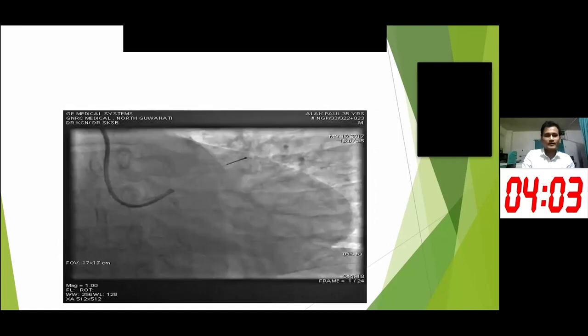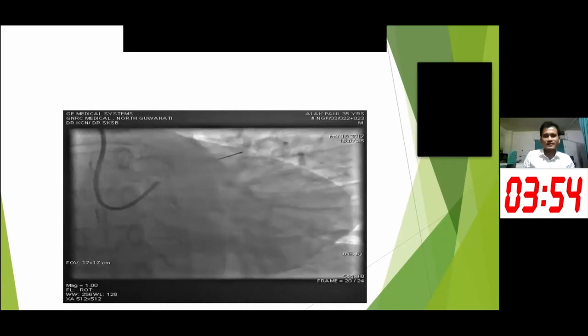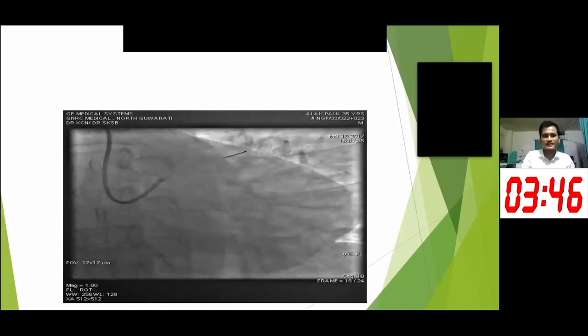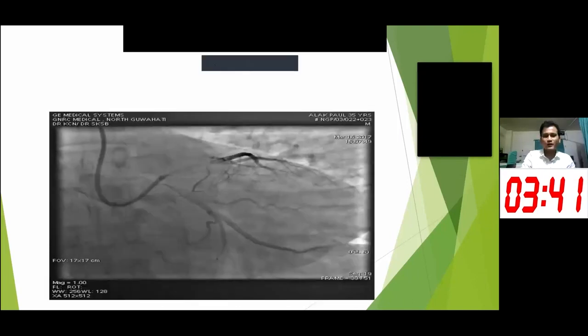At that moment, it was done in 2017, so I thought that thrombus would be there. So I took a thrombosuction catheter. But as I was using the 6F catheter, it was not going. So that's why I removed the LCX wire. Then I did the thrombosuction, and a large amount of thrombus was aspirated. Then after thrombosuction, you can see the flow in the LAD.